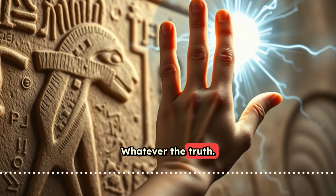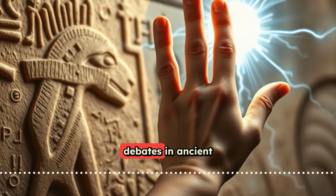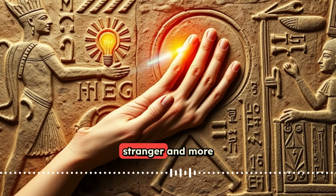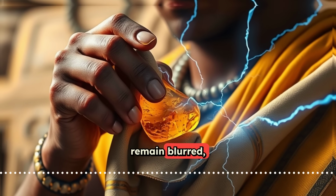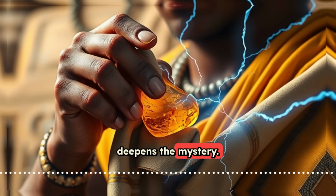Whatever the truth, the Dendera Light continues to stand as a focal point for one of the great debates in ancient studies, whether the past is simply what we think we know or something far stranger and more advanced than we can currently imagine. The lines between symbol and science remain blurred, and every unanswered question carved into stone only deepens the mystery.